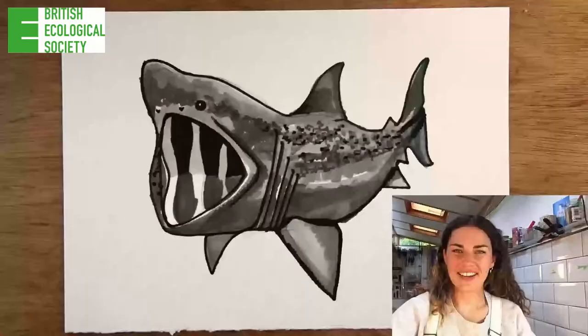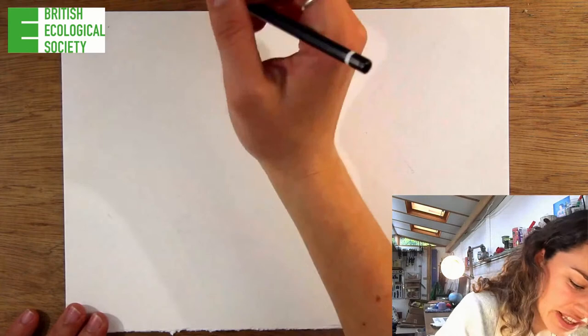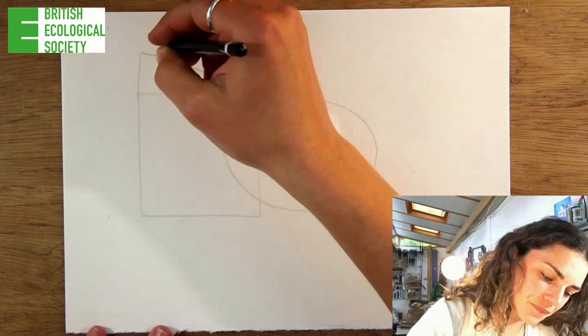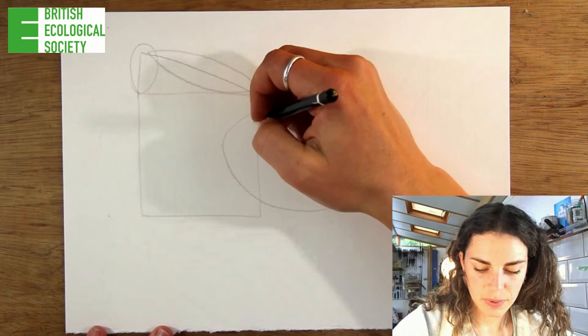Hi, everyone. I'm Lauren. I'm going to teach you how to draw a basking shark. So all you need is a pencil and a rubber, and let's begin. So first, let's draw a big square. It's all gonna become clear. Then an oval, then a triangle on the top of the square, a big oval here, another one along this diagonal line, and an arc that sweeps through the oval.